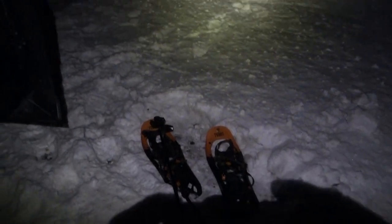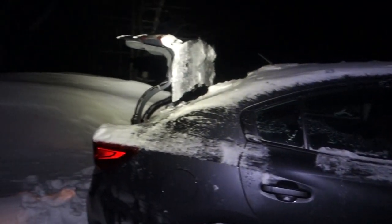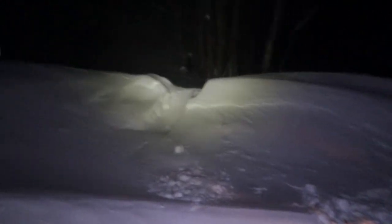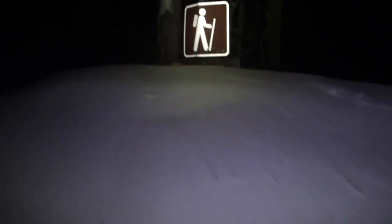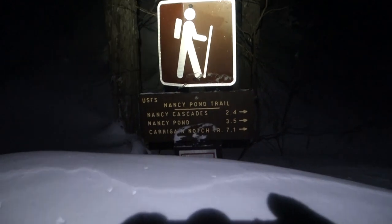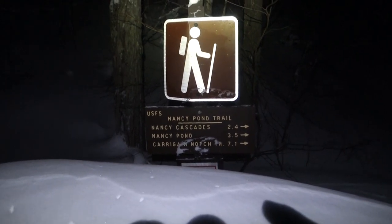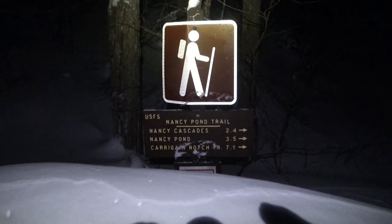Here we are. A little shoveling, I guess, on the trailhead. Trail was broken before the storm, so at least where the wind's blowing, you can see the trail. I haven't seen the sign yet. Oh, it's buried. Let's see. Nancy Cascades 2.4, Nancy Pond 3.5, and Kerrigan Notch Trail 7.1. I think we're going to Nancy Pond is where we turn off.